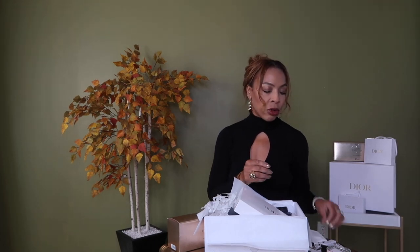In terms of their loyalty program, they offer four categories. You start with pearl, then you go to silver, then gold, and eventually platinum. Right now, I'm at silver status, and every time you reach a different status, they send you a gift. And if you're going to purchase Dior anyway, you may as well go through the website so that you get the additional samples and you increase your points so that you are able to get to the next level.